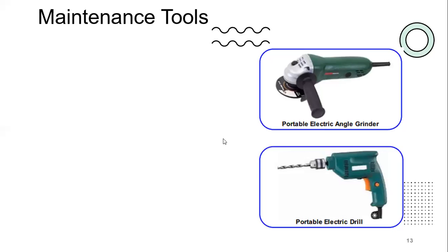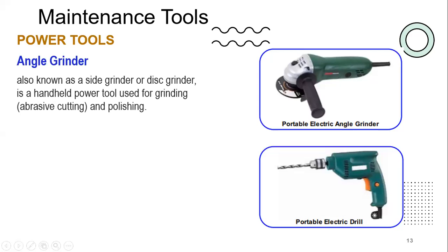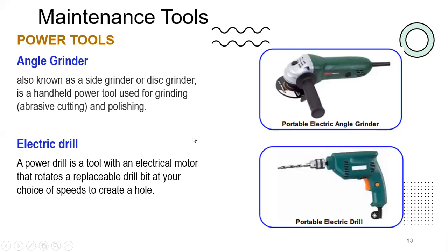Then we have the angle grinders, also known as side grinder or disc grinder, or simply grinder. No, it's a handheld power tool used for grinding, abrasive cutting, and polishing. Actually, yung plate niyan, pwede mo palitan pambato, pambakal, pang semento, okay? Or even pang debuff ng sasakyan. Okay? Then we have electric drill or barena. A power drill is a tool with an electrical motor that rotates a replaceable drill bit at your choice of speeds to create a hole. Okay, ganun din, no? May pangkahoy, pangbakal, or pangbato.